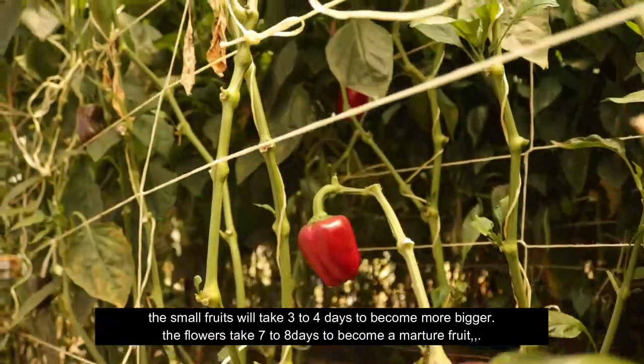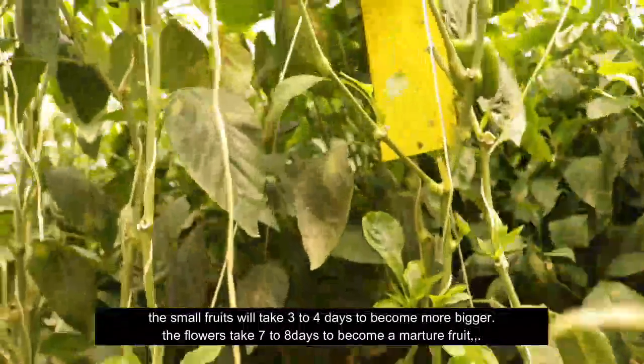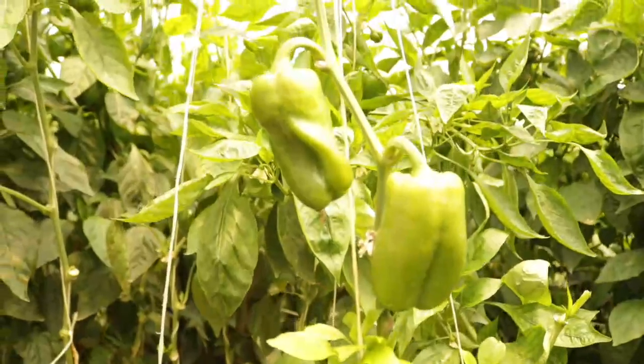A flower takes 7 days and it's in the market. Something like 7 to 10 days and it is in the market. And that's how you have the harvesting season, for that kind of time, up to 9 months.